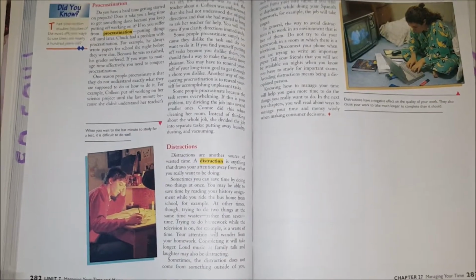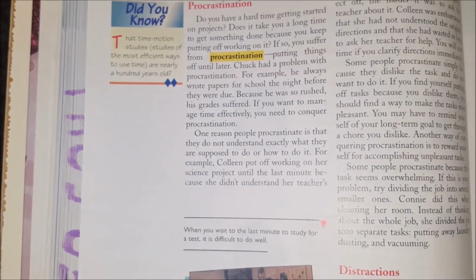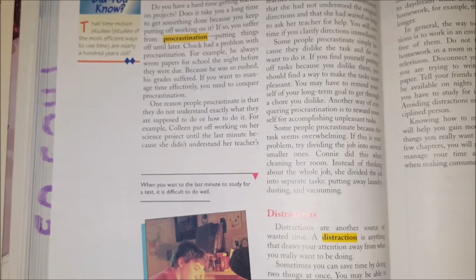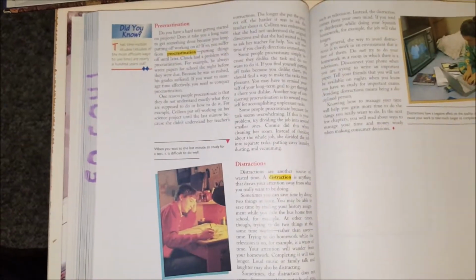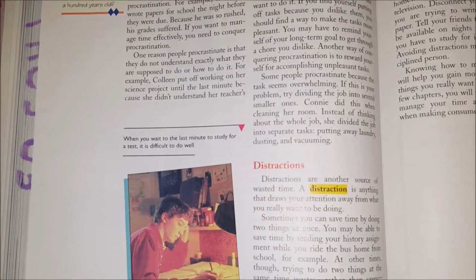Let's see some examples. This textbook even highlights the fancy words for you. In the sentence around the fancy word, it actually gives you the definition for the word. So that is really jumping out, saying, hey, you need to know what this word means. If you're watching these videos, you should know what procrastination and distraction mean.